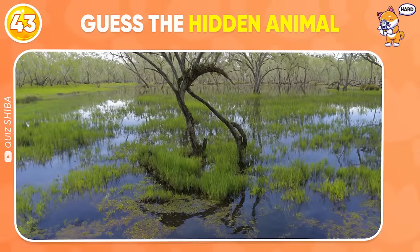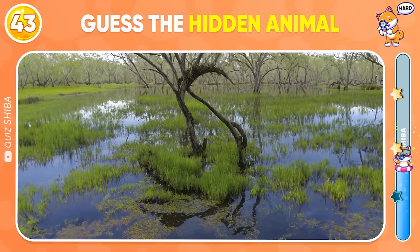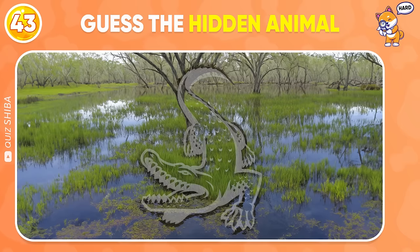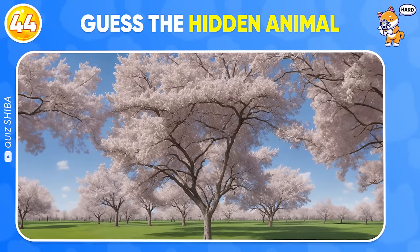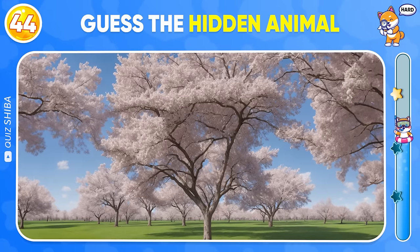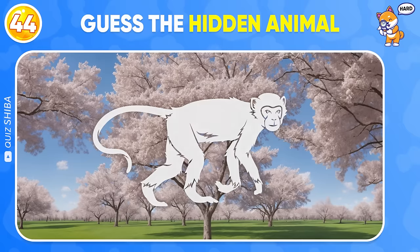Question 43, take a gander at the swamp and guess the animal. That's a crocodile. At first glance, it's just trees. But if you squint, you'll see an animal. Who is it? Well done! It's a monkey.